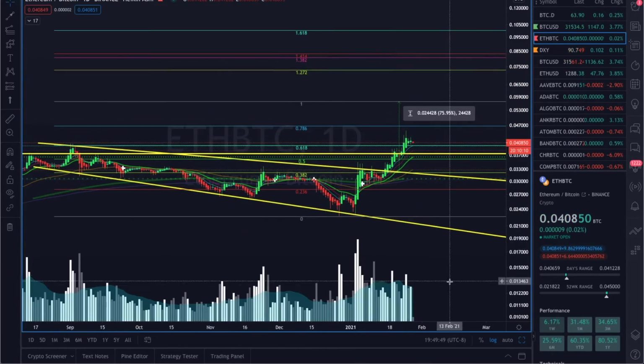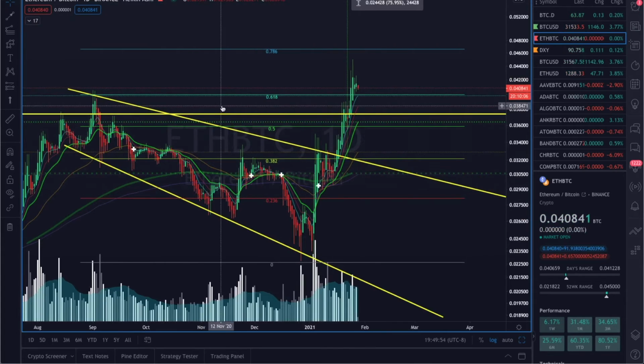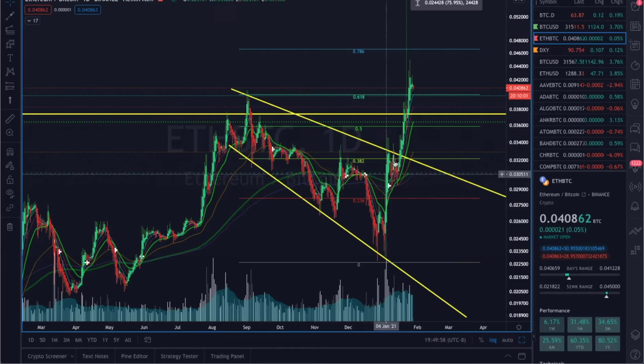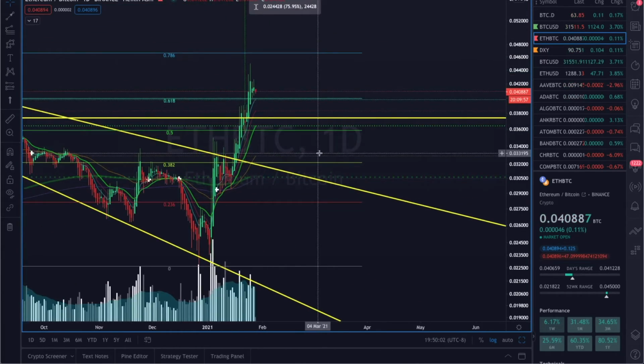But Ethereum is looking rather bearish as well, the same with Bitcoin. So we are looking for a potential retest confirmation of the neckline or the upper trend line of this falling broadening wedge. We'll really see how far it comes down here.